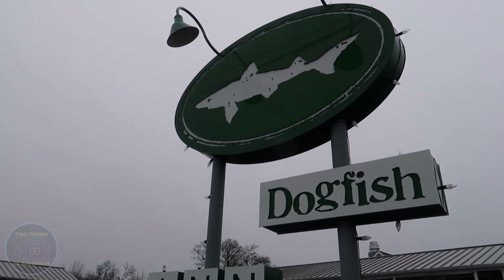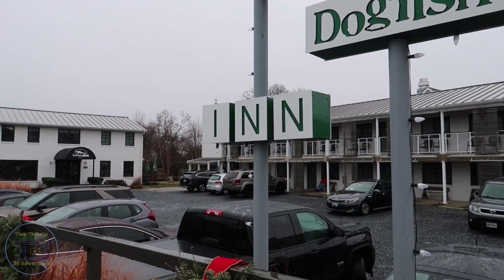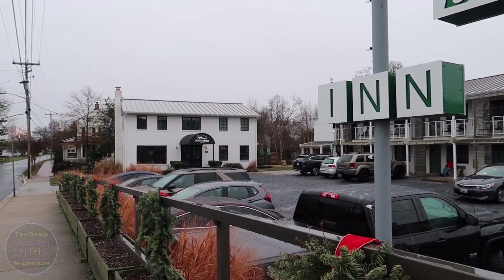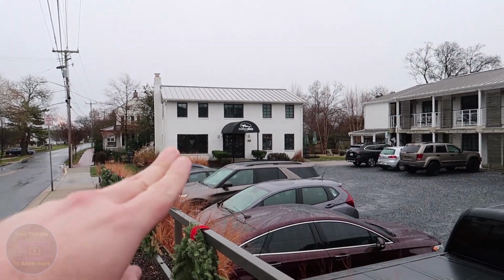We have some decent weather, no raining weather. We'll go ahead and do the outside tour before we go in and do the room tour. So here we are. We walk down the sidewalk. Right over here is the cottage.